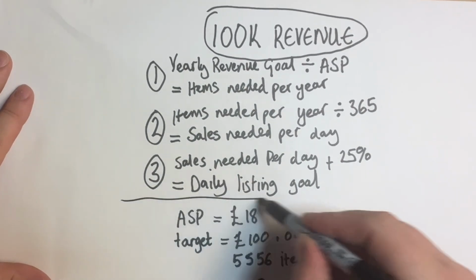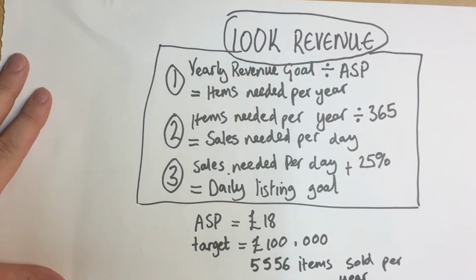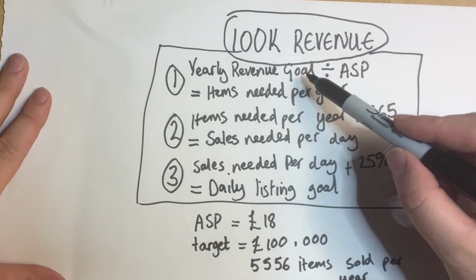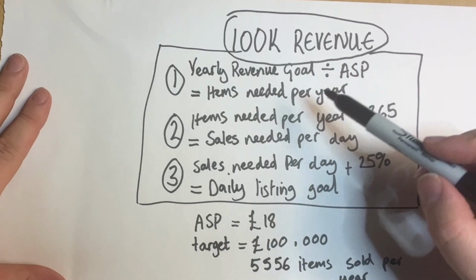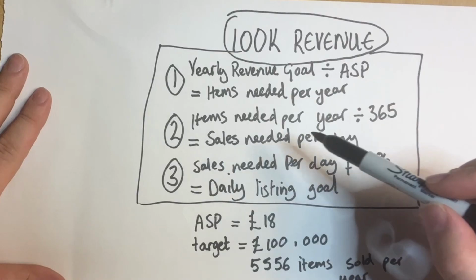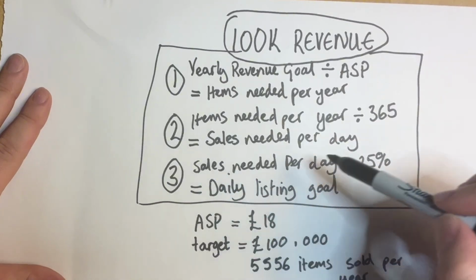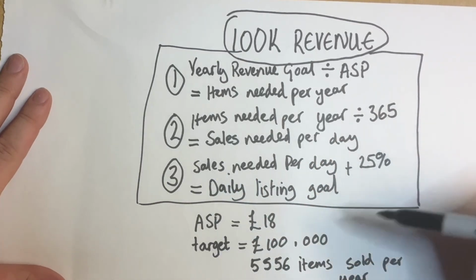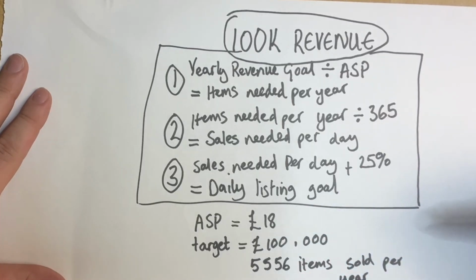So do remember, this is your formula to work out how many listings you need to be doing every day. How much you want to earn divided by your average selling price equals the items needed per year. Items needed per year divided by 365 days turns into sales needed per day. Number 3, sales needed per day plus 25% equals your daily listing goal.